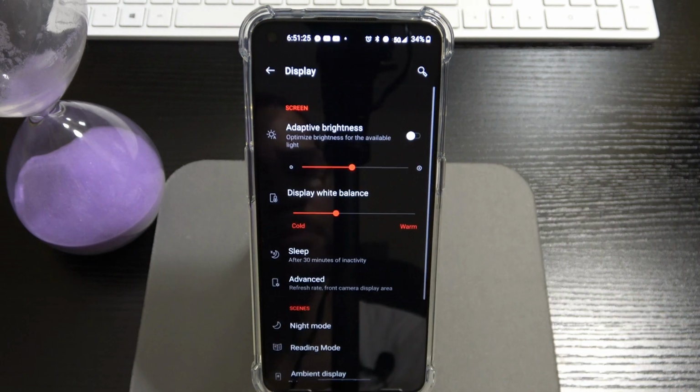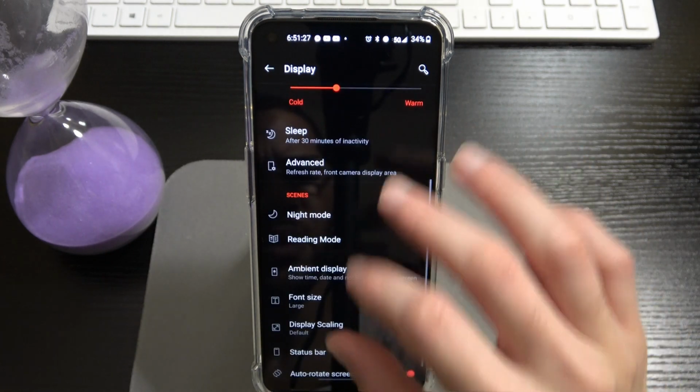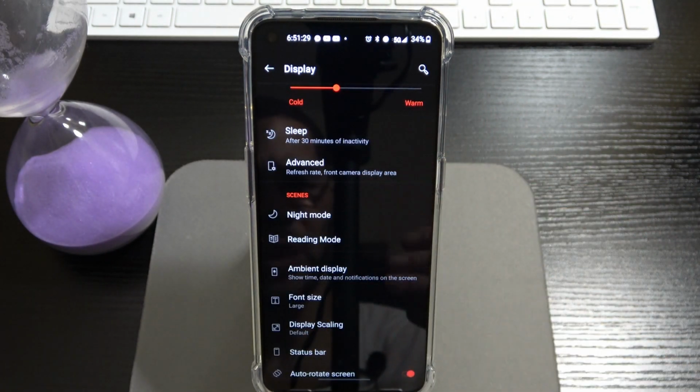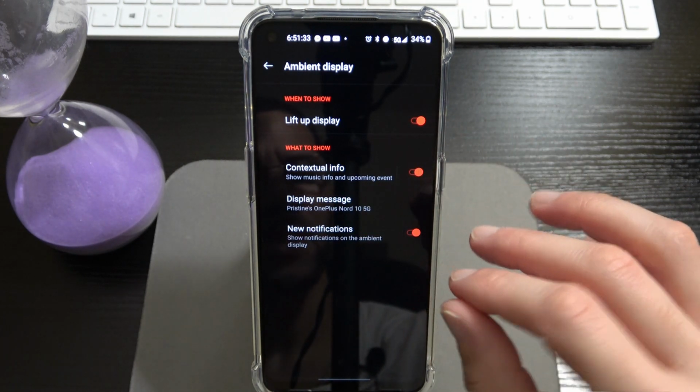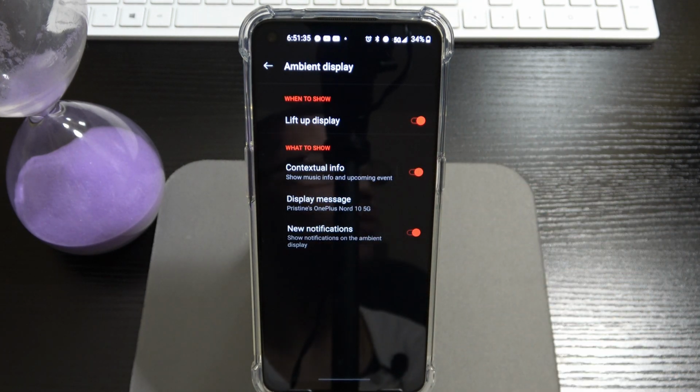All right, so pardon me, that's under advanced. We've got night mode, reading mode, ambient display. So when you lift up the display, you can choose for it to show the clock. It's not necessarily always on display. It doesn't stay on all the time, but when you lift up the phone, it's going to show the time. It's going to show notifications on the screen, that kind of thing.